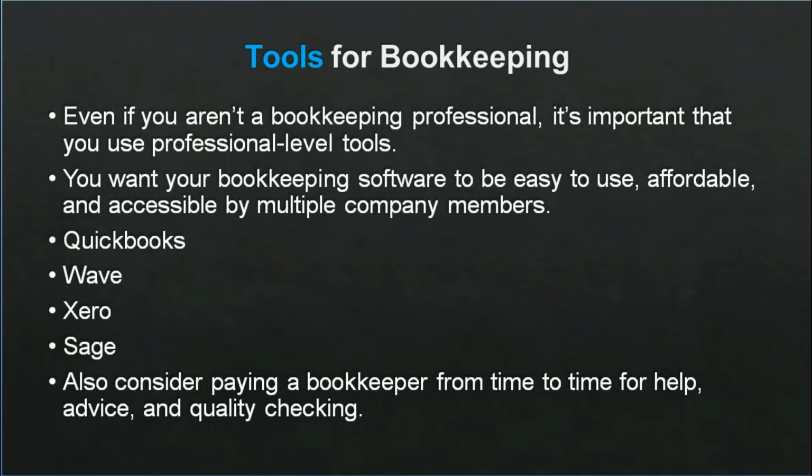Even if you aren't a bookkeeping professional, it's important that you use professional level tools. In this chapter, we're going to look at a few of the top bookkeeping software options on the market. Remember, you want your bookkeeping software to be easy to use, affordable, and accessible by multiple company members.